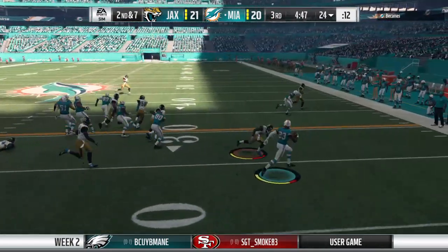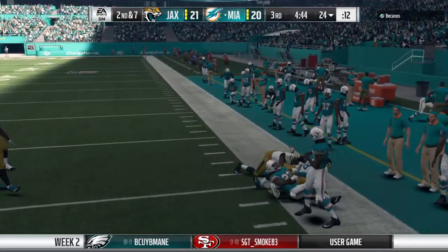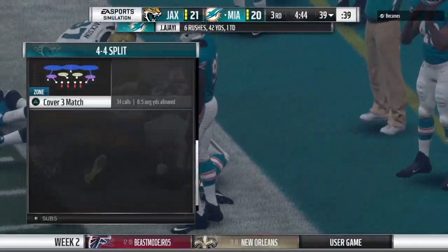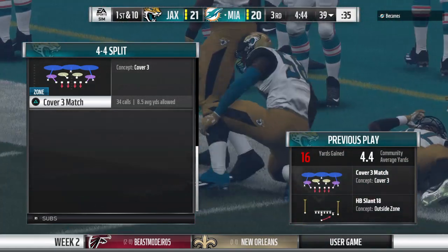Tannehill now, they give to Ajayi. And some room to work. And he's going to be out of bounds at the 39. It'll be a pickup of 16 and a Dolphin first down.